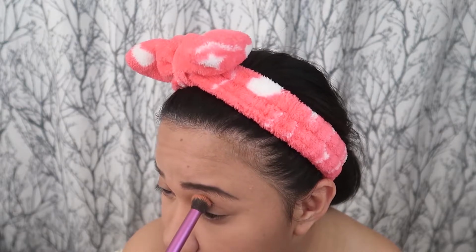I usually use this one to define my eyelids. I don't do this all the time, but that's what I do. I want to have more defined eyes.